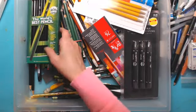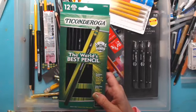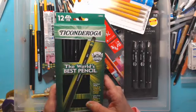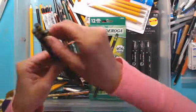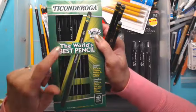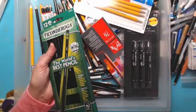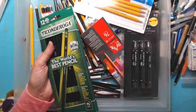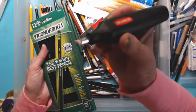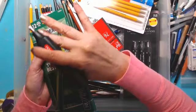Okay, so my Ticonderoga. Sharon sent me some more Ticonderogas. I love these pencils, not necessarily to draw or write with, but because of the black erasers. So I have tons of them where the eraser's gone. These are the best erasers for color pencils that have a lot of layers. This one right here, the little white Derwent, with the white plastic, is awesome for your top layer or whatever.